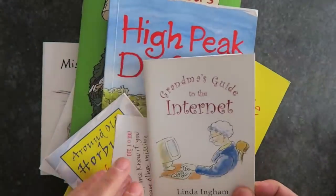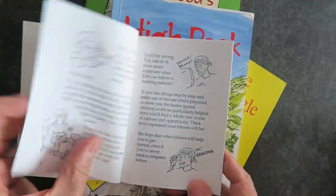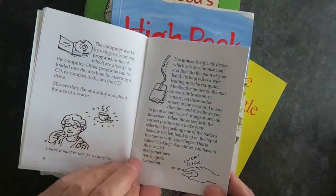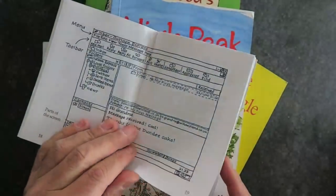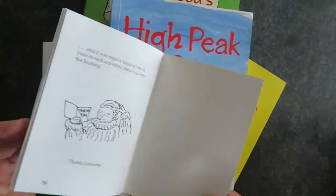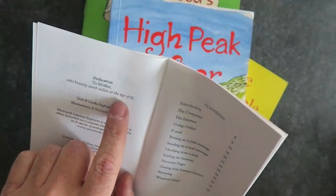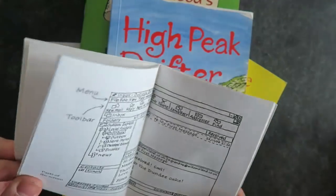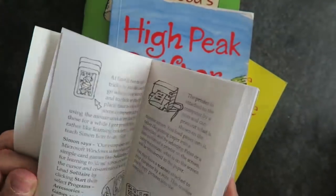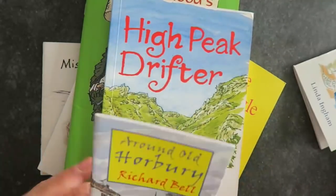This is his best-selling one, actually, Grandma's Guide to the Internet, as it happens. But these are all books that he published himself. You see, with little drawings. This is just explaining how to use a computer for people who hadn't before. This book came out in the year 2000, dedicated to his mother, who at 82 began using a computer. So, little tiny pamphlet. It sold huge amounts, and he owns every aspect of them.